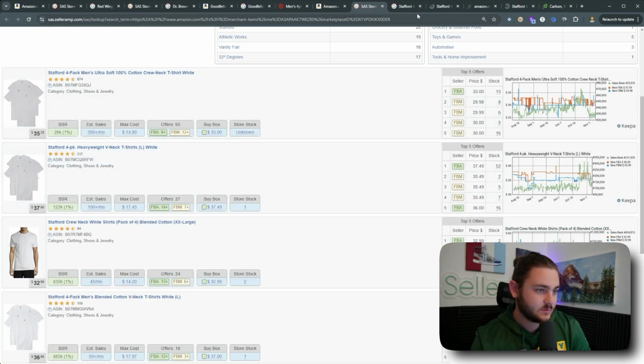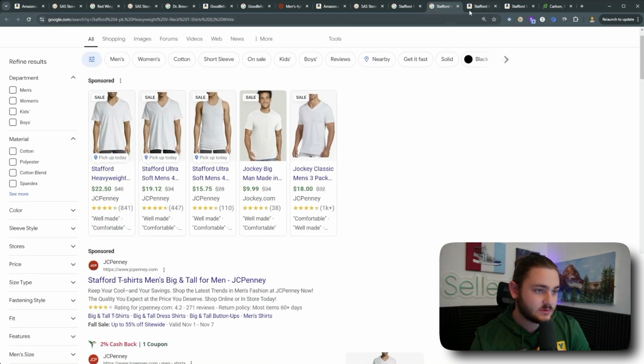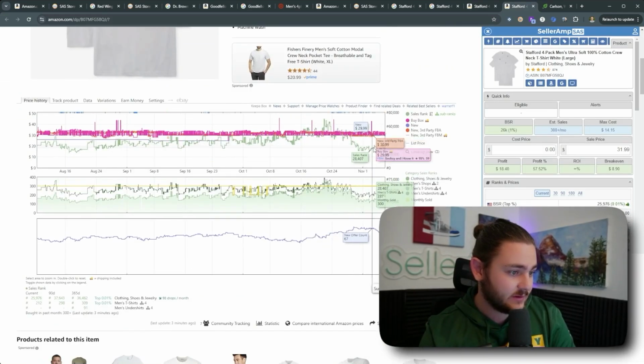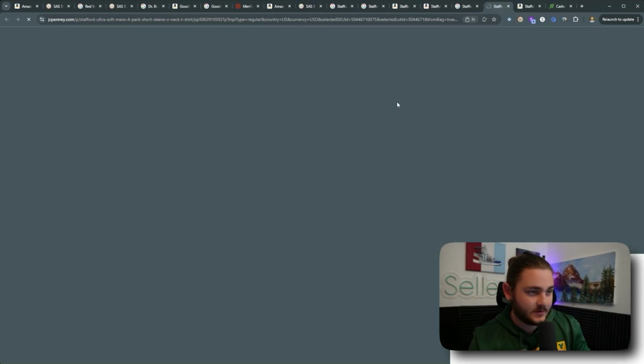So I'm going to pop these open as well. Okay, cool. So we got some of these t-shirts listed for, was it 22 bucks? We needed them for 16 or something. We might actually be able to make some profit on these still though. I'll show you guys a quick profit hack on these if so. Something like these V-necks we could check out as well. Perfect. So let's check this out.